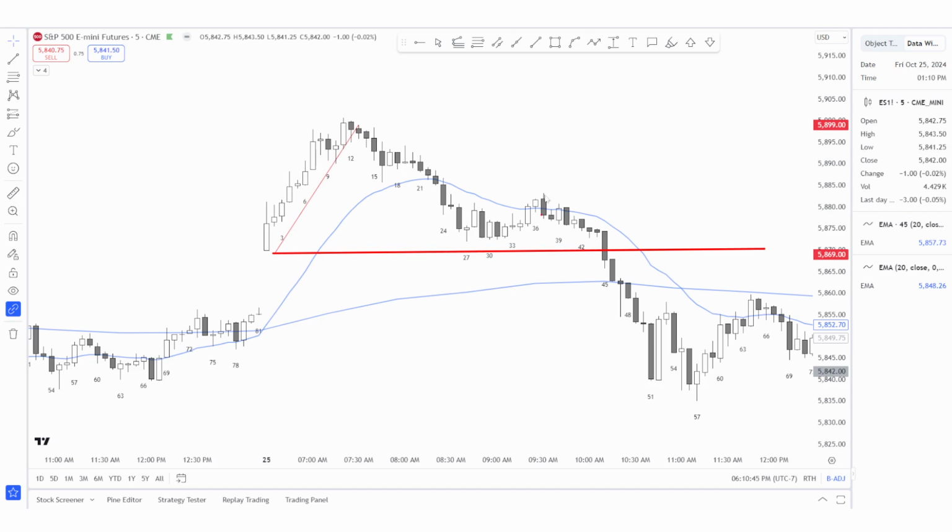But then look at 37. No follow through. 38 is follow through for 37. 39, bad close. It's just a tail above, testing the high of bar 37. And then 40. I think 40 is a great trade. That's a great short. That is like a screenshot. Save it for later. Low two.